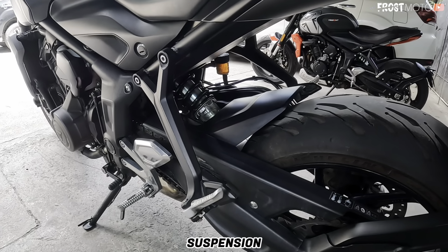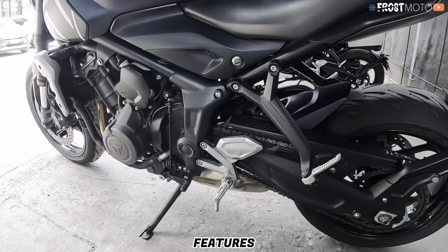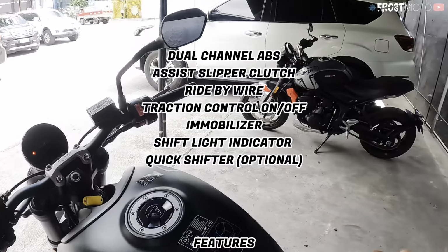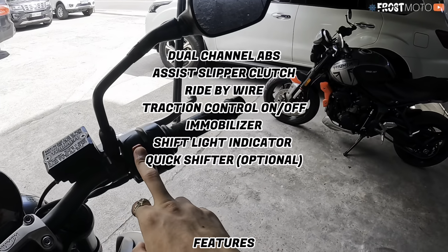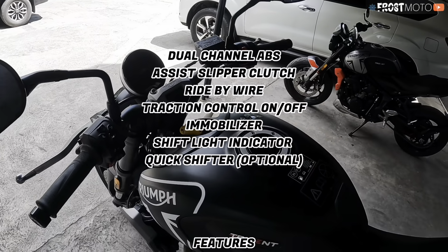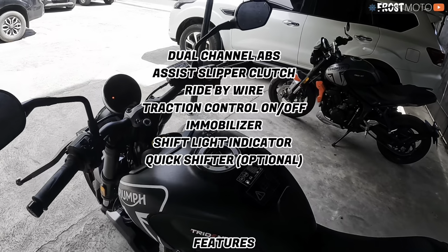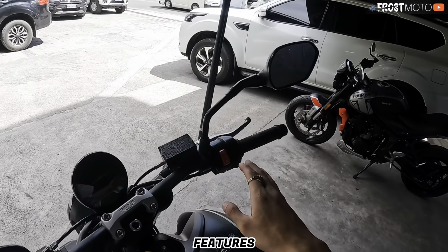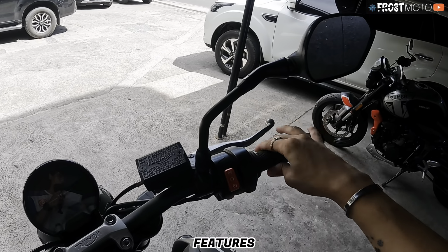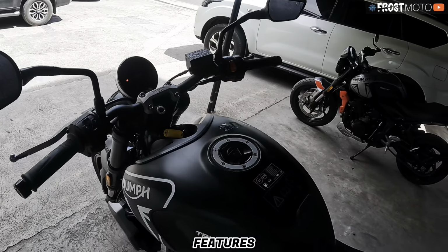So anyway, for its features: dual channel ABS, assist slipper clutch, and ride-by-wire. As you can see here, this is using ride-by-wire. Traction control can be turned on and off, which is a nice thing compared to its competition thus far. In terms of technology, this one is very good. Just like ride-by-wire, it means that it's very responsive, and lesser fuel consumption again because the throttle is very responsive.